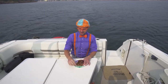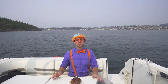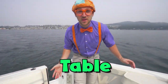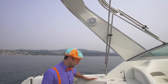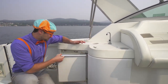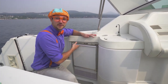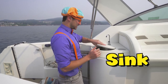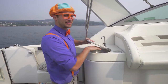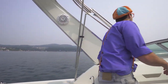What a day it is to have this muffin on this boat. Let me show you around this boat. Whoa! As you saw, that was the table. Ooh, and this area is a great place to prepare some food. Check it out, a fridge. Hello, fridge. You can keep all your food nice and cold. Ooh, and a sink. What's that doing in there? So silly. Okay, what else is around here?